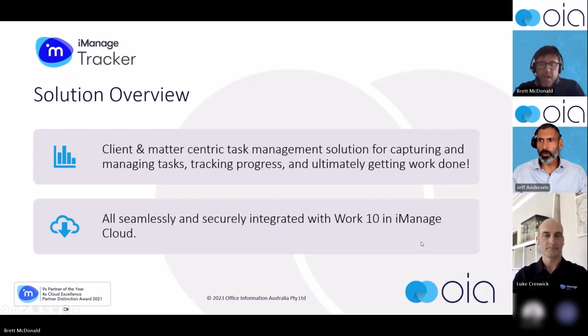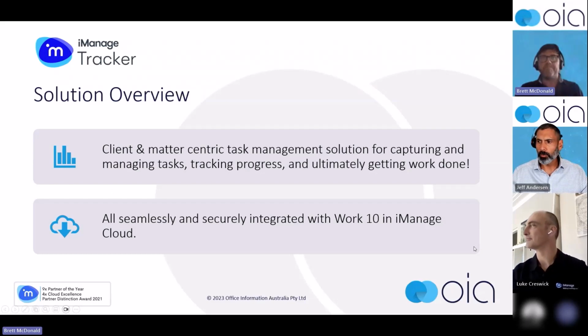A couple of quick solution overview points. I guess you'll be obviously seeing Tracker for the first time today. I like to describe it as a little bit like Asana or Monday, if you're using those. Effectively, it's a checklist management tool or task management tool. The key difference, it's built around your client and Matter, and it's all seamlessly integrated with iManage Work 10.